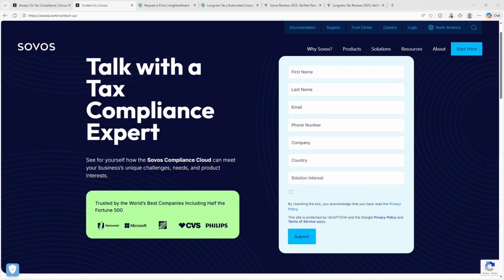Starting with pricing, both Sovos and Longview Tax operate on enterprise-level request-only pricing models, which immediately sets expectations that these platforms are built for larger organizations rather than self-serve users. Sovos pricing is fully customizable and must be requested through a sales consultation. Costs typically depend on transaction volume, number of jurisdictions, compliance modules selected such as sales tax, VAT, e-invoicing, or regulatory reporting, and the depth of ERP integrations required.